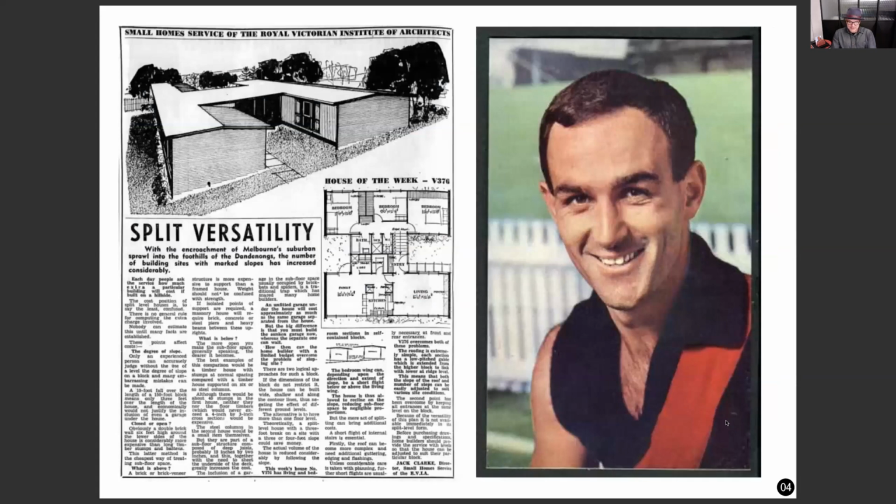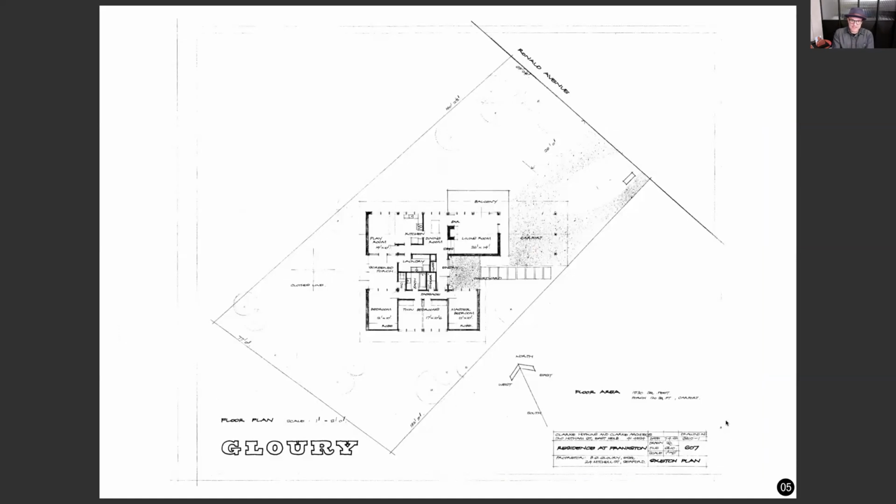The original architect was Jack Clark of Clark Hopkins Clark. He was an architect, but he was also a player and a coach for Essendon. He was also a director of the Small Age Home Services. The house was designed for the Glury family. Mr. Glury was his structural engineer, Brian Glury. They raised 5 children in this house, and the property was only sold when Mrs. Glury moved on to a retirement home.